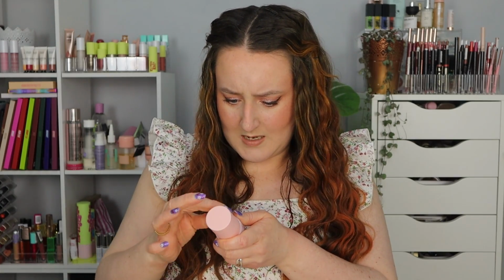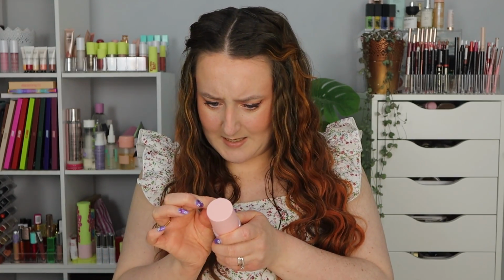I do find it hard to read this metallic writing because obviously all of the lights are in front of me. First world problems. I am also struggling to get into this little bit of sellotape. Oh, there we go. I did it. So let's see what this spray is like.